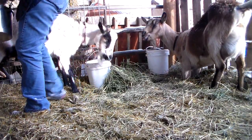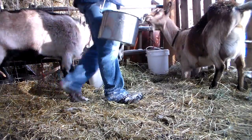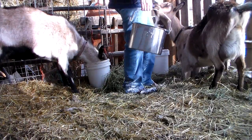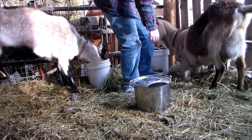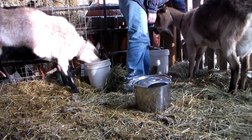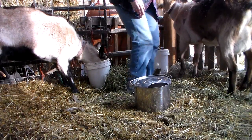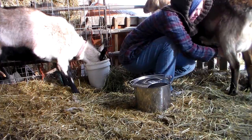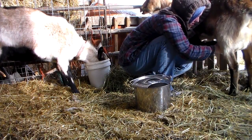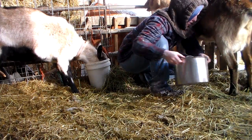Now, of my two milkers, Cloud is my newer milker. She's the same age, but I just haven't milked her. She's not as friendly as Chamomile. And Chamomile has had babies before, where Cloud, this was her first batch. So you see I'm rubbing down her teats, getting all the hair off, but I'm not going to use a wet wipe on her. Just doesn't seem right.